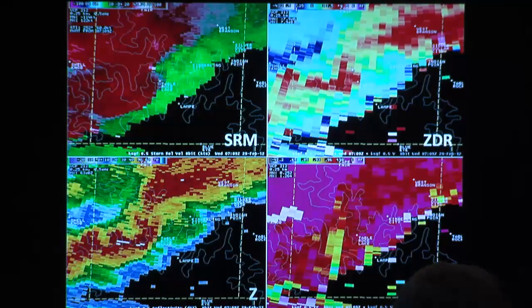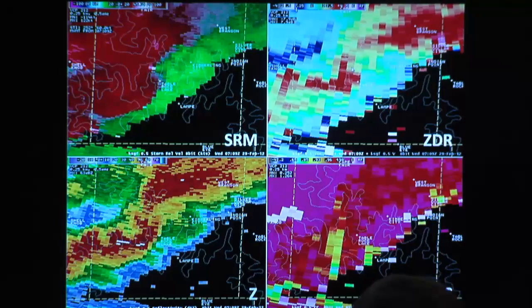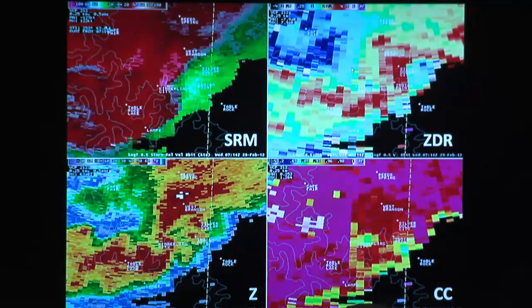I'm not even real confident at this point that there's a debris signature, but I am confident that I've got a velocity couplet, and I'm going to be ready to say something about a tornado at this point. That there's one probably developing, maybe one's already touched down. We don't know yet. All right, let me step forward to the next volume scan. And just looking at reflectivity and SRM, has anything changed in your mind? Anything different that you see here? Anything that would add confidence that there might be a tornado occurring?